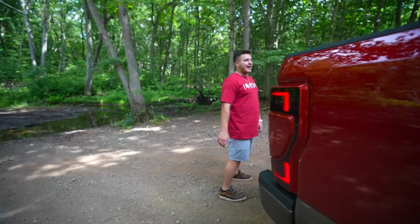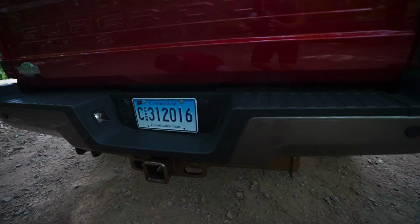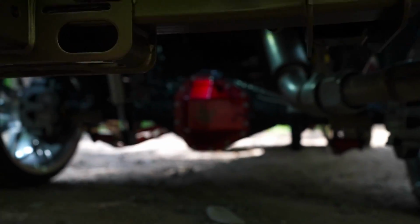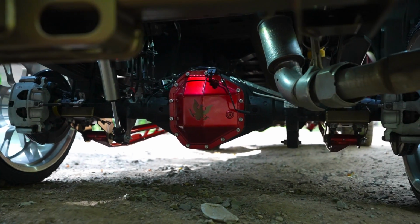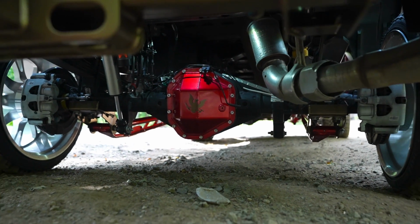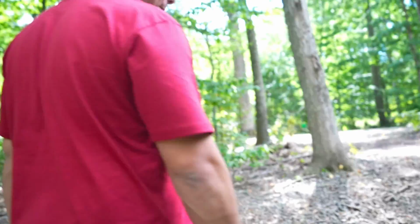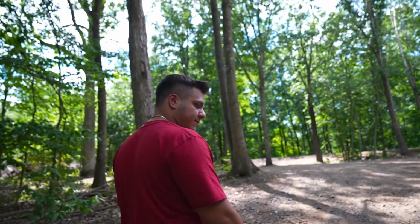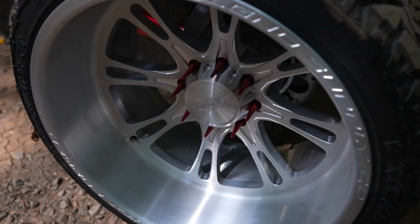And then coming back to the very end, the truck's a little low here, but you can see we have the PMF brackets and then also the PMF diff cover in the back too. Ruby red with a tan eagle. Now, that's pretty much it for exterior. Am I missing anything? Red lug nuts, spiked lug nuts. I mean, that's nothing too special about that, but the lug nuts are powder coated in ruby red.